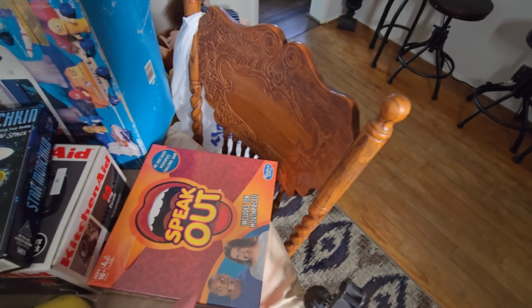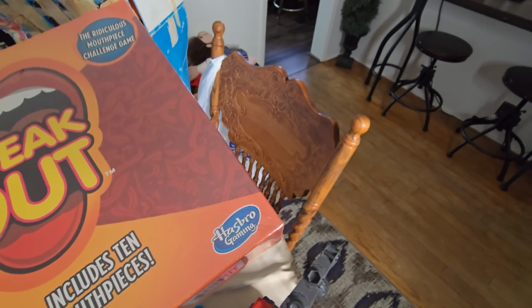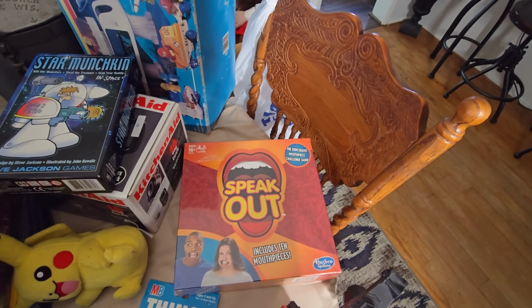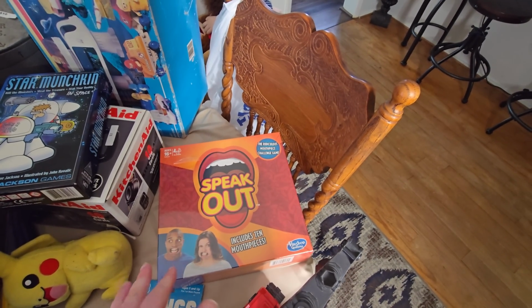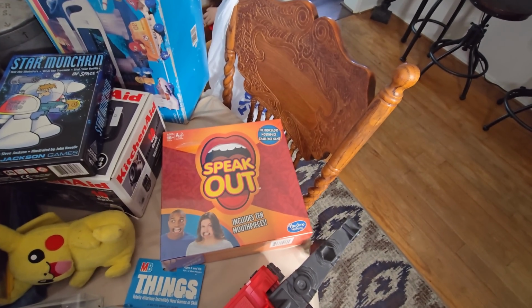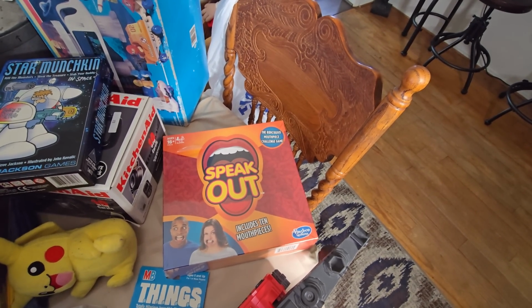Then we got this Speak Out game. I'm going to have to train myself to remember that I can't sell Hasbro board games anymore. Amazon pretty much just stopped anyone from selling these unless you have invoices from Hasbro. It's a shame because I'm pretty sure I sold this for like $40 or $50 on Amazon one time. I've found this multiple times. It's the Speak Out game with the weird mouth insert you put in your mouth, just a weird game. People probably get these for Christmas and they just think, I don't want this.